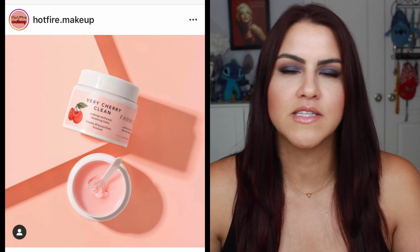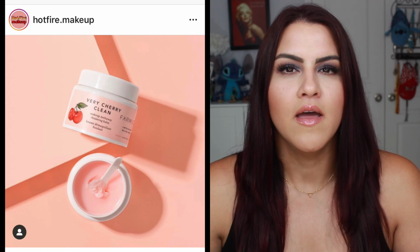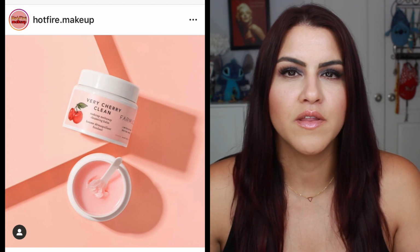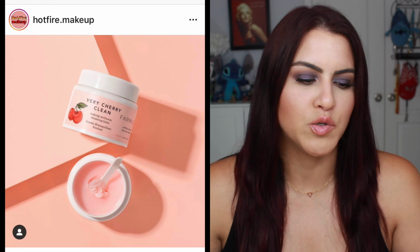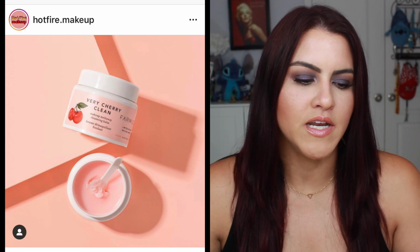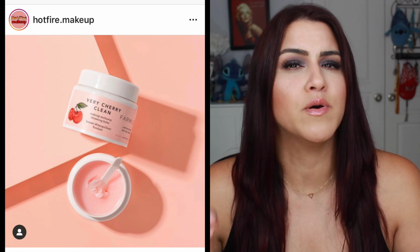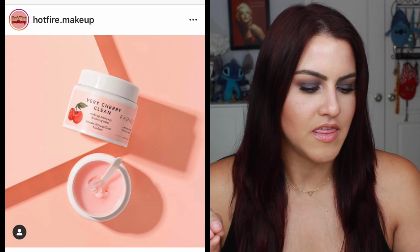Also, Very Cherry Clean by Summer Fridays. So they put out a new balm. Their lip balm was like the OG, the original one that gravitated everyone to it. So now they have a cherry one. I definitely have to go into the store and smell it because some cherry smells put me off. This is, does it say? This is $34. So it's the same price as the original one.